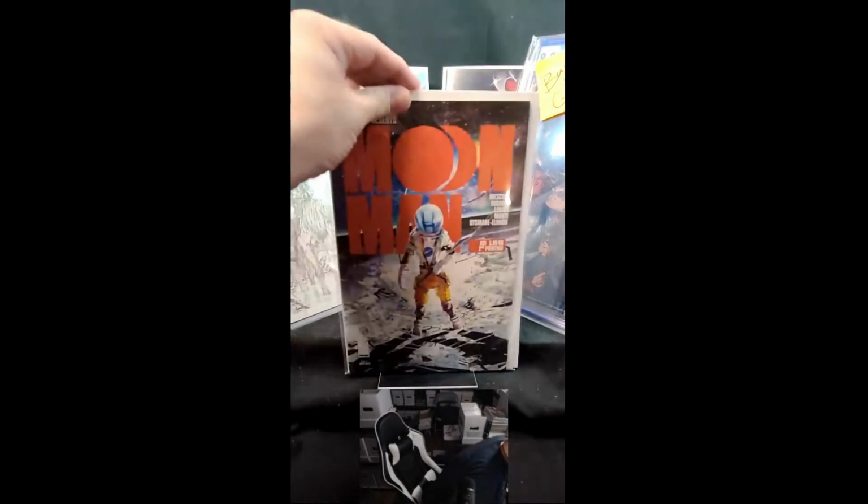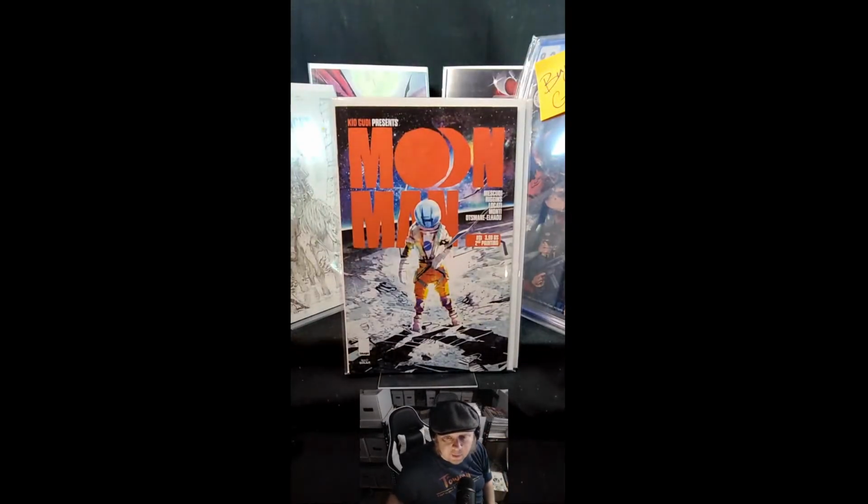Did everybody get a copy of Moon Man number 1? This is the second printing. It was a smaller print run. Great book, great story, very interesting. Quite the story. The art's pretty awesome. This is Kid Cudi presents with Higgins, and I ran them for $10. I'd be happy to run them again. Okay, nobody on the Moon Man.